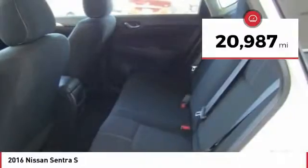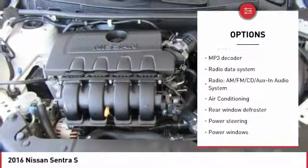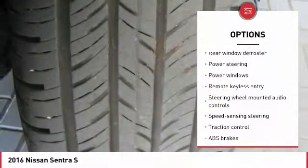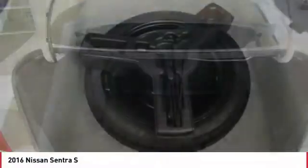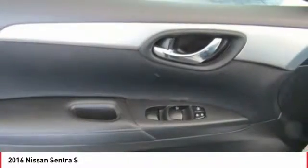Here are some of this vehicle's great options: traction control, dual airbags, air conditioning, Bluetooth, power steering, electronic stability control, power windows, CD player, trip computer, rear window defroster. This beauty will make even your house keys jealous. Drive it today.